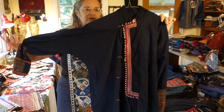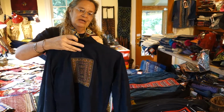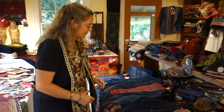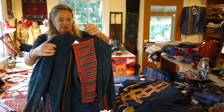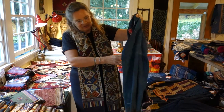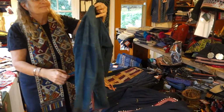Again, wonderful on either men or women. This particular one is $110. They go from $75 to $125. Here's another style of Red Dao man's jacket. You can see this one is a lighter blue indigo dye. Still a lovely, fun thing to wear. Look at the detailing on the side.